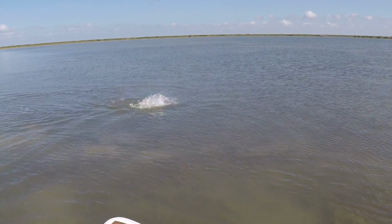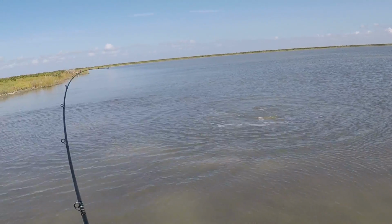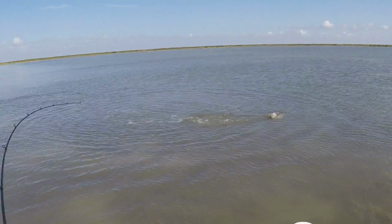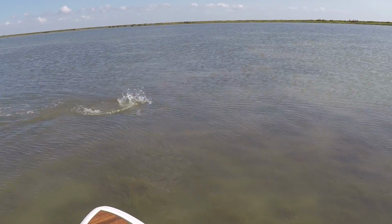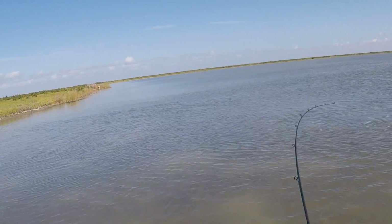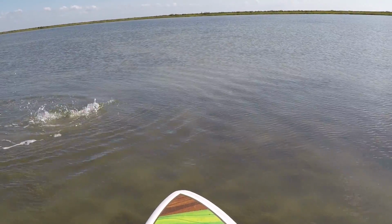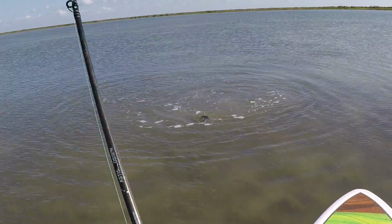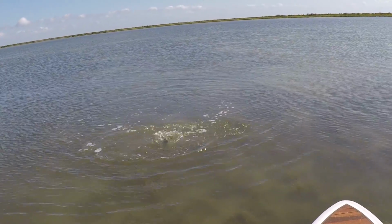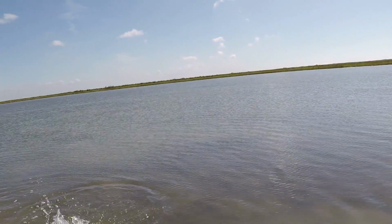Alright guys, you know how I said we didn't catch drum very much on a lure? Well, this guy, he wasn't digging in the mud. He was just cruising around, flipping around, zipping around. He's acting undrum like. So he, I guess, wanted it. He nailed it like a redfish.